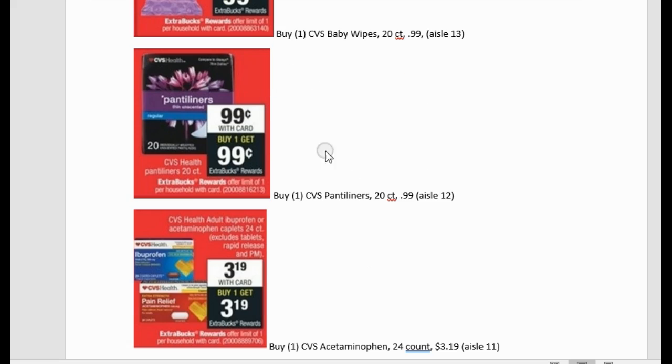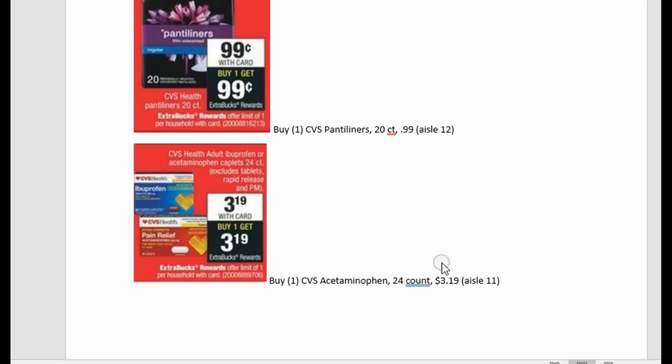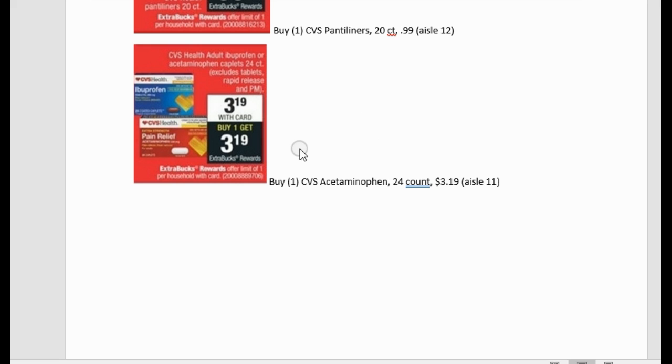And then I'm going to go grab the CVS panty liners 20 count that are 99 cents. Those are in the next aisle over in aisle 12. And keep in mind, they could have end caps, these things. I just planned on doing it this way. If they have an end cap, this is subject to change, I guess. I'm going to also grab a CVS acetaminophen in the next aisle, the 24 count, and it is $3.19.